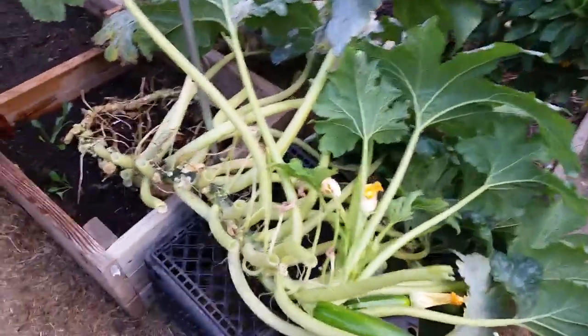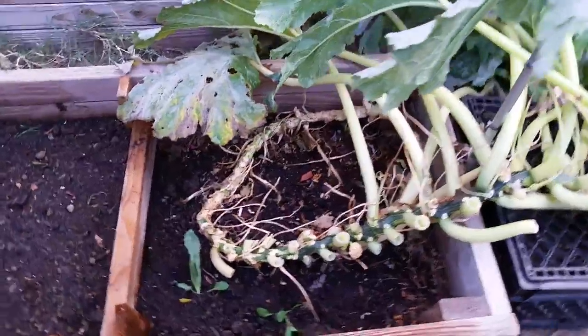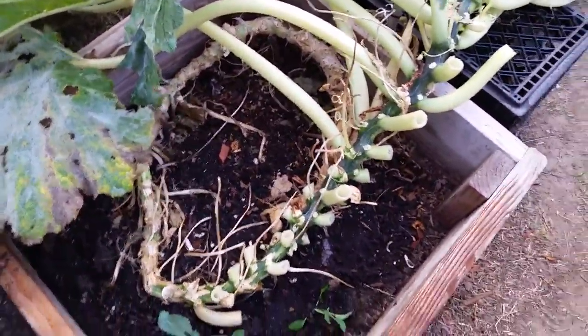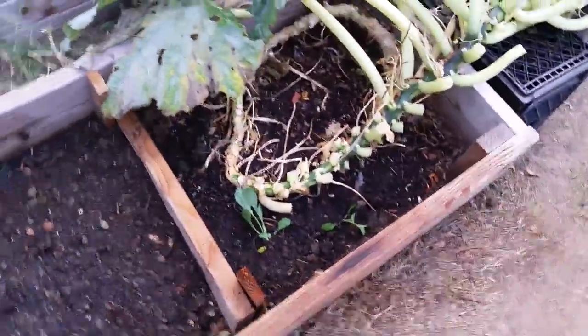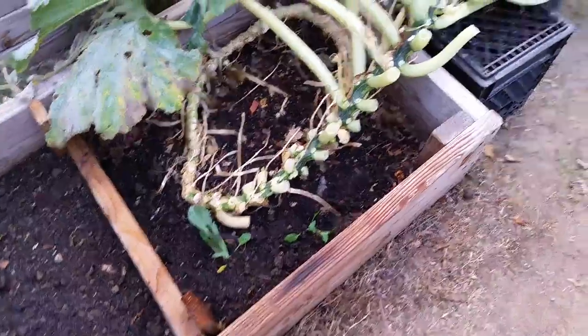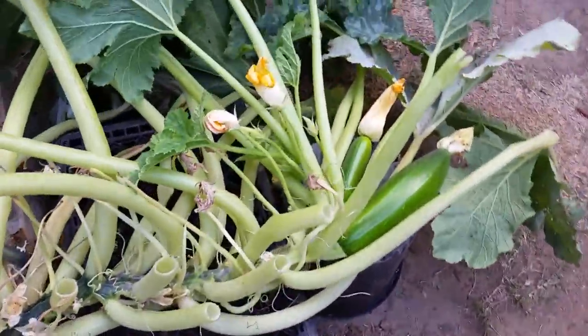I planted it last October, and so it's been in here for a year. And as you can see, it's been just doing circles inside this box. There was three other ones growing, but I pulled all these out. I didn't have the heart to pull this guy out because he's just been doing so well. And as you can see here, there's tons of blooms.